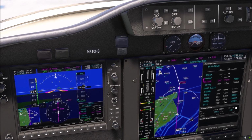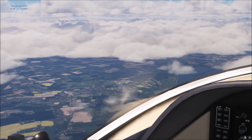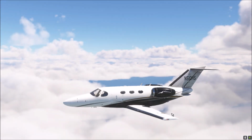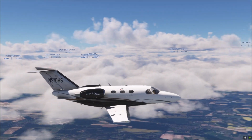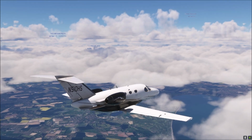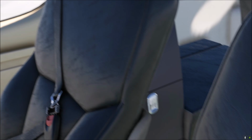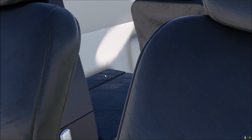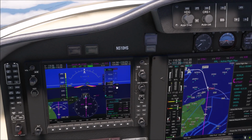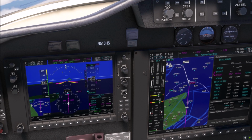Okay, so descent in 1 minute. Top descent. Quick look at this. The tray tables work as well. Maybe not. I'm not going to do it now. Anyway, so we should be coming down. There we go. So VNAV path. Down we go. Any second.